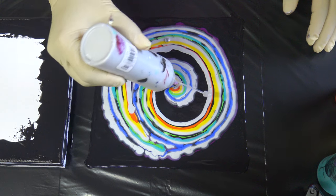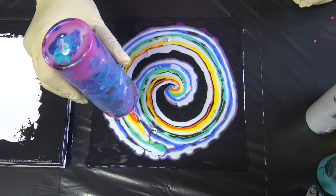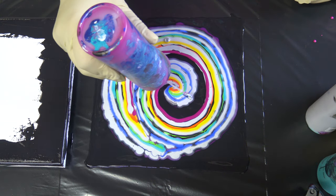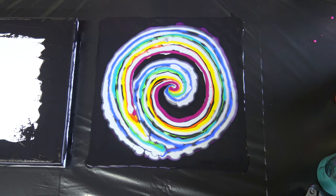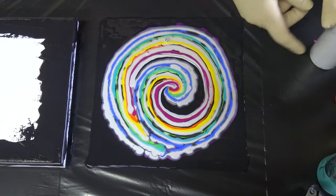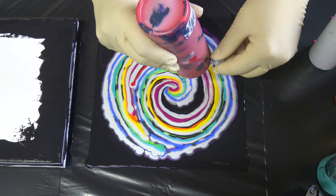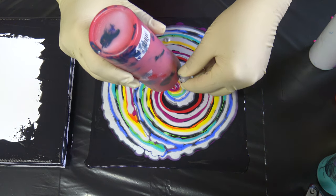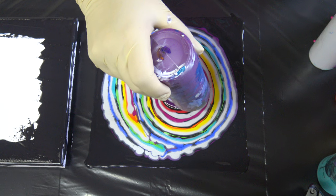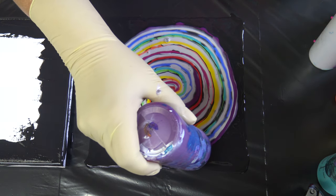This silver is almost white while it dries. And magenta, I hope that I have some magenta left. And red. And I think that I will add some violet again because it sinks.